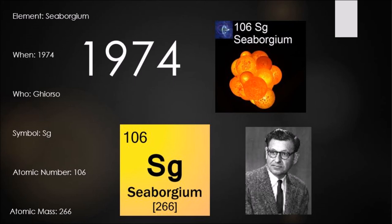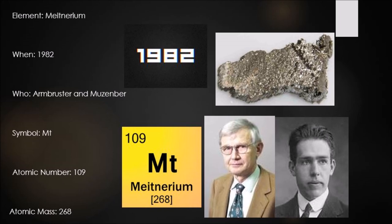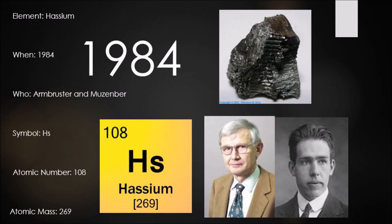Successively, bohrium was found in 1975 by Armbruster. Its symbol is Bh, atomic number is 107, and atomic mass is 264. Subsequently, meitnerium was found in 1982 by Armbruster and Münzenberg. Its symbol is Mt, atomic number is 109, and atomic mass is 268. Successively, hassium was found in 1984 by the same people, Armbruster and Münzenberg. Its symbol is Hs, atomic number is 108, and atomic mass is 269.